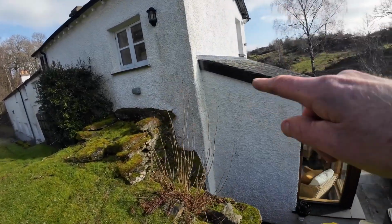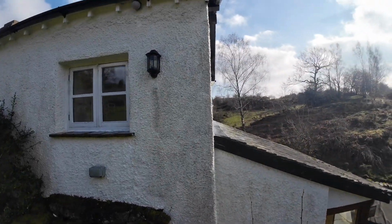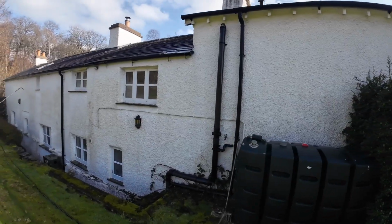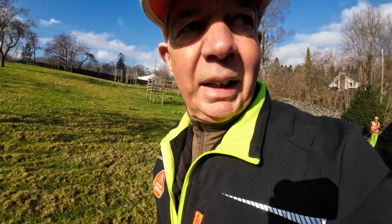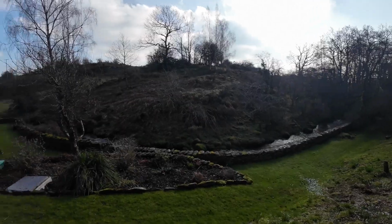When the sun's off it, you can see there's green algae there. There's a grey tinge to it here. Okay, it's looking really bad here, but it will really brighten it up. As I say, the paint is in very good order, so it's just to freshen it up. Doesn't need repainting, just needs cleaning. It's really nice. Stream down there. So, let's see how we get on with this one.